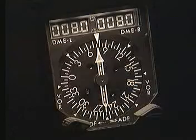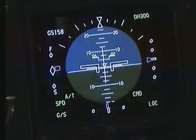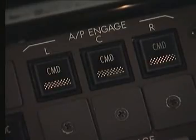I remember looking up the windscreen and all I could remember seeing is two dim red lights. I thought, oh, that's interesting, where's the airport? It didn't make any sense to me, so I came back inside. I saw that the glide slope and the localizer are both still centered. There are no warning flags, and the three autopilots are still engaged.